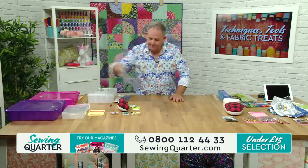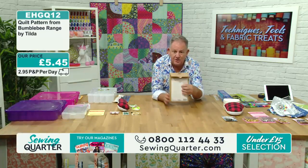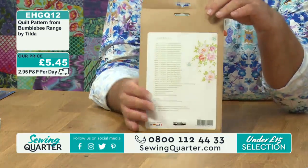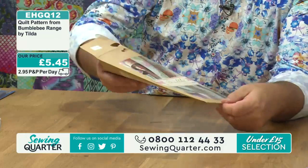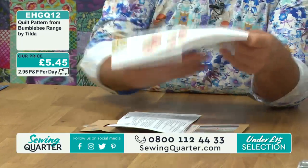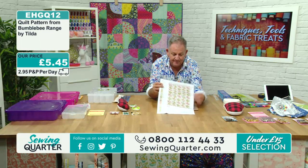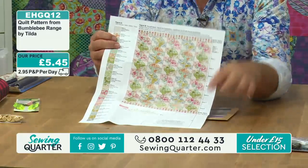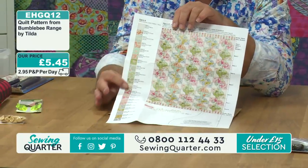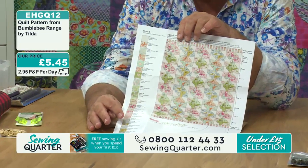Quilt pattern from Tilda. There you go. Lucy loves this one. I'll show you what this is. What it is, it tells you what fabrics you have to buy on the back. This is limited, this one. And then inside, it's the pattern and how, right, that's the quilt you're making. That's your template. And then it tells you, obviously she's used Tilda fabrics on here, but she tells you how much of each fabric you need to buy.